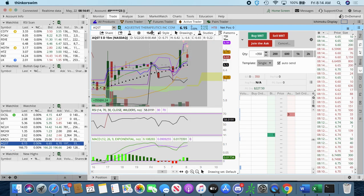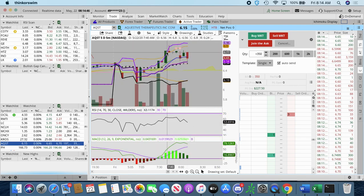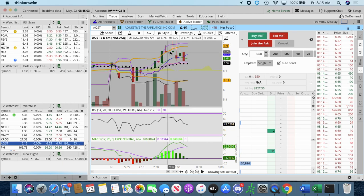Look at the 5-minute, it will show you a double top. On the 5-minute chart you see the same green candle from the 15-minute. It hit that 6.80 and popped back. Hit that 6.80 again and popped back, right? Then it took the averages. 6.80 again, pop back. Time to get out of it. Double top. Bam, bam.